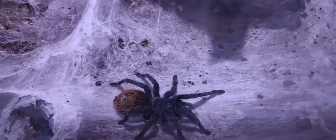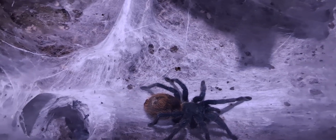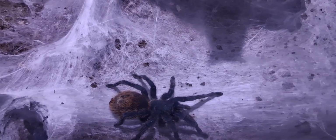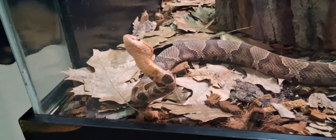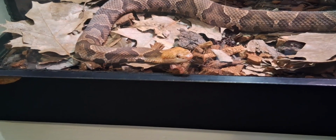Let's learn about another tarantula, the Socotra Island blue baboon tarantula. This island is off the coast of Yemen. They feed their hatchlings, which is unusual for a tarantula. The next reptile is the northern copperhead. Unlike other venomous snakes, copperheads usually bite without a warning.